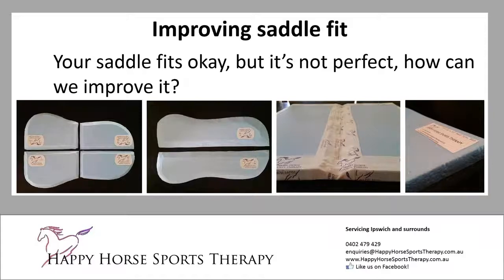Being a body worker, I also come across a lot of people who can't afford to buy an expensive brand new saddle and get it fitted, so they look for second-hand options. So provided the saddle that you're looking at fits within the weight-bearing area of your horse's back, then there are things that we can do to improve the way it fits. So if it's bridging, but it's still within the weight-bearing area, then sometimes we can adjust the saddle flocking or put something underneath it to help improve the fit of the saddle and the comfort of your horse.